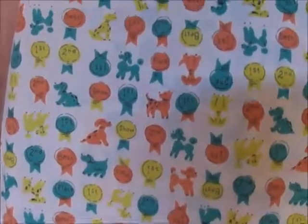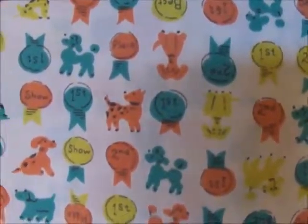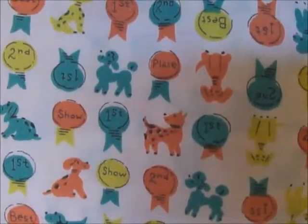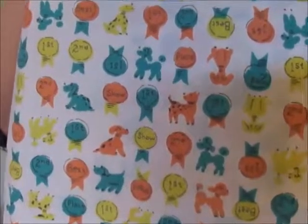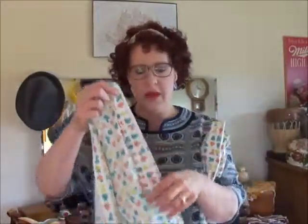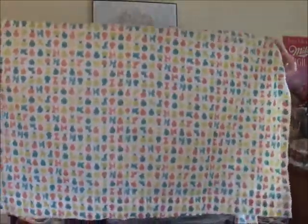Aren't those cute? They've got little aqua teal blue and peachy orange and yellow. And it says best in show and first place, with little balloons and little puppy dogs. Those are cute. So those will both totally fit up there because the windows are really tiny. I'll be able to put one over each window for a little privacy. So I have two of those, and those will be for my back camper windows.